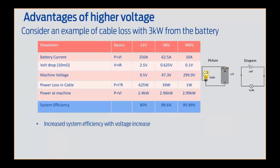So if we look at similar calculations for a higher voltage, for example a 48 volt system, where the cell is providing 48 volts, the equation changes drastically, and what you see is the system efficiency increasing to a much higher value. The key message I wanted to show here is that as we increase the voltage higher and higher, we get increased efficiency of the overall system because of the lower current flowing through the system and the lower losses happening in the system.